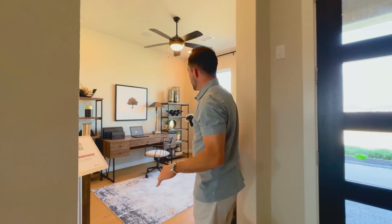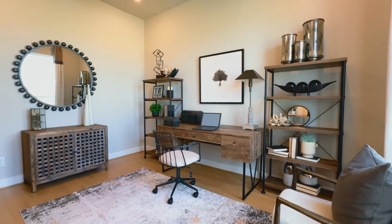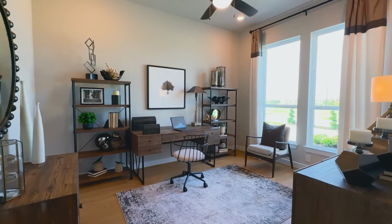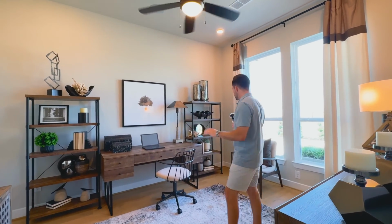And right up here at the front of the home, they don't have doors on this, but you could put them on, but you've got your home office. This home really checks all of the boxes. And let me tell you, this floor plan has all of the extra structural options that you can add that take it from around 3,400 square feet all the way up to 3,800 square feet. So big old home office up here, plenty of space.